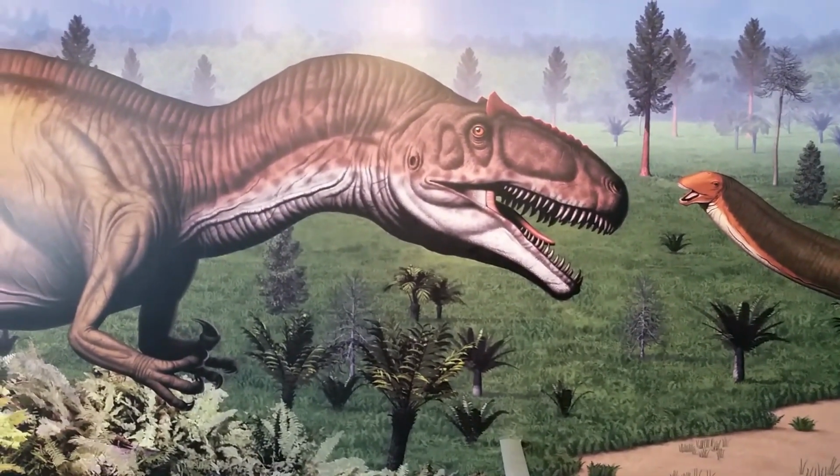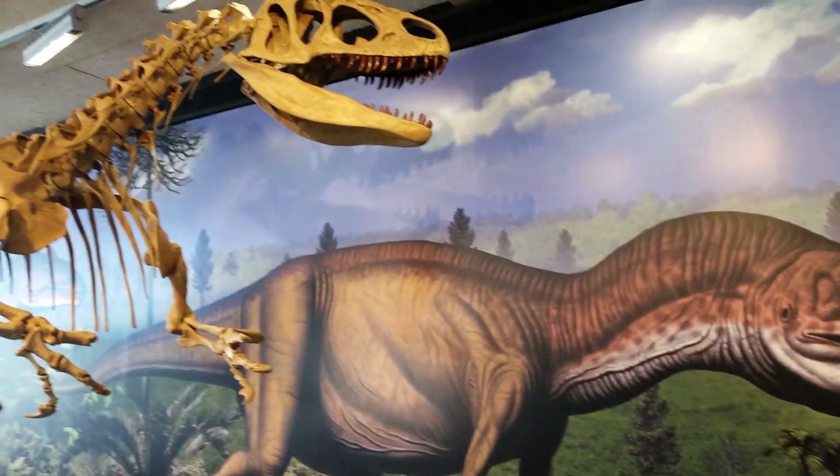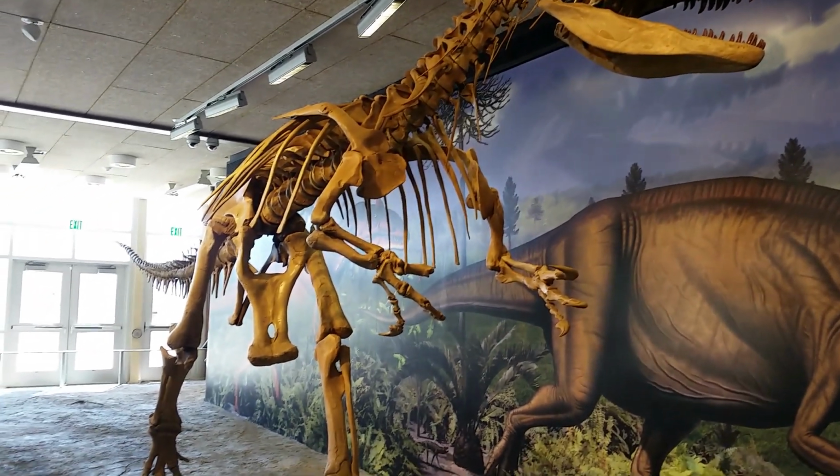The Allosaurus. Thinking he was pretty fast.